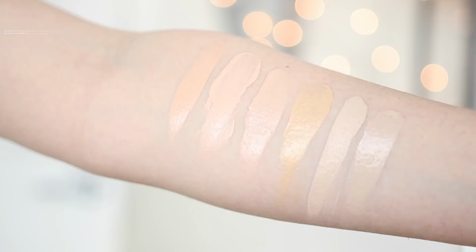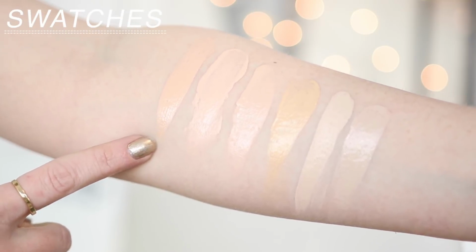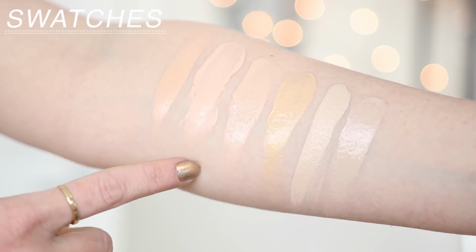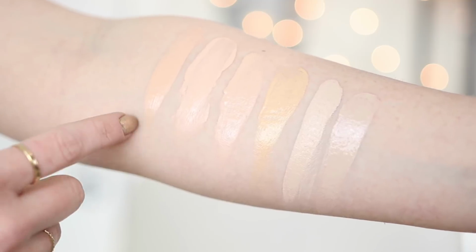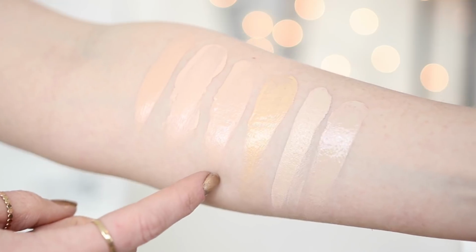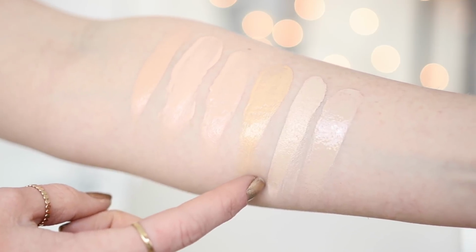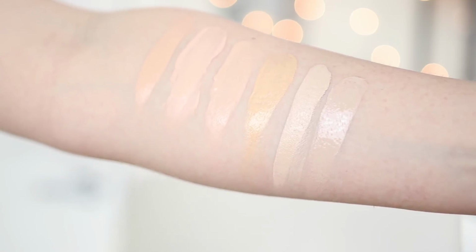I'm gonna insert swatches right here so you can see how the shade Vanilla compares to some of the other foundations I own. Okay, so here are some swatches. Right here is the Hourglass Illusion Skin Tint in the lightest shade Vanilla. Next over is the Hourglass Immaculate Foundation in the same shade Vanilla. There is a difference between these two vanilla shades. I would say this one is a little bit more peachy. This one is definitely lighter. Here's the Hourglass Immaculate Foundation in the shade Pearl. Next over is the Julep Luminizing Skin Tint in the shade Opal, Dermacol 208, and CYO Life Proof in 101.